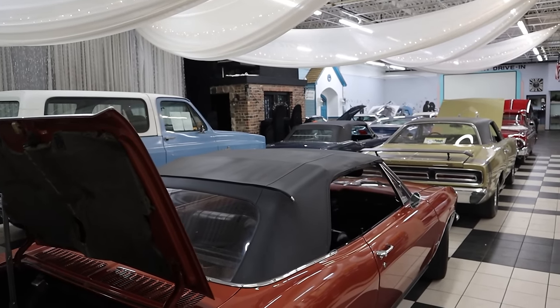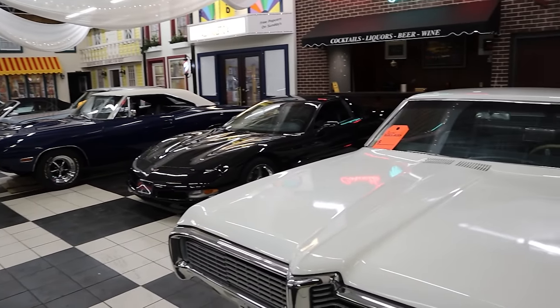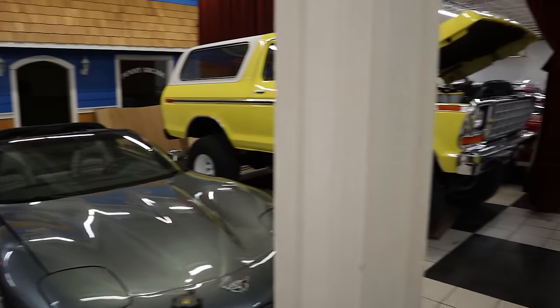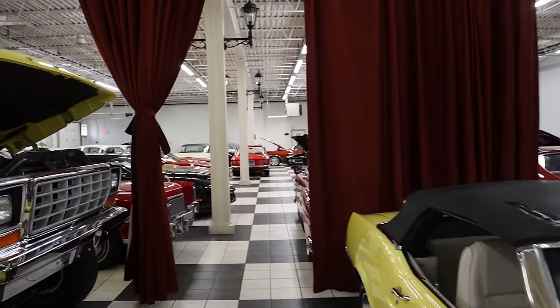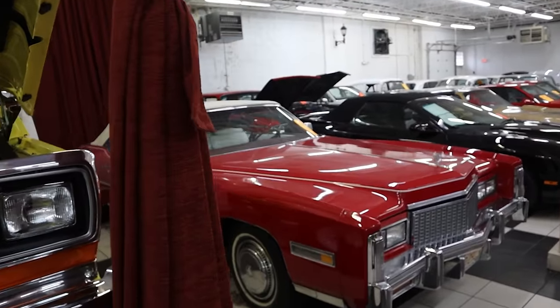All right, believe it or not, we've made it through this entire room. Went pretty fast. I believe I got everything I wanted to get. Now we're gonna cruise back here to this room behind the covers for more treats. Look at that.